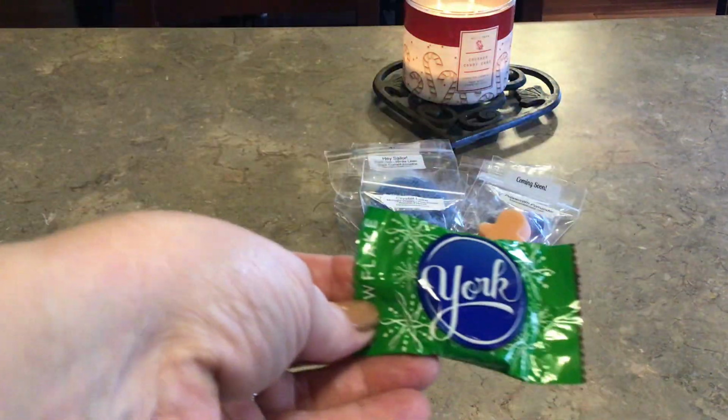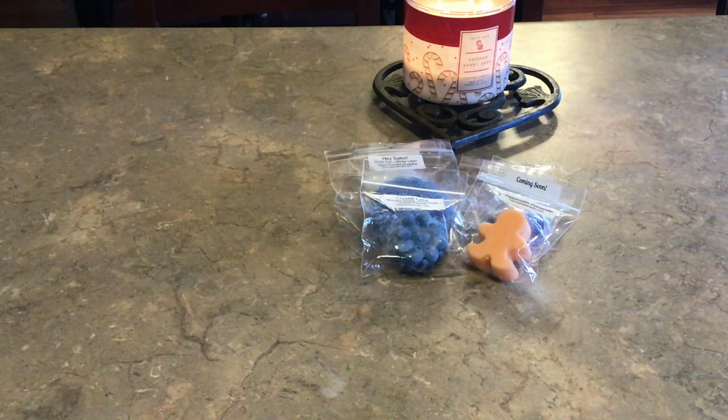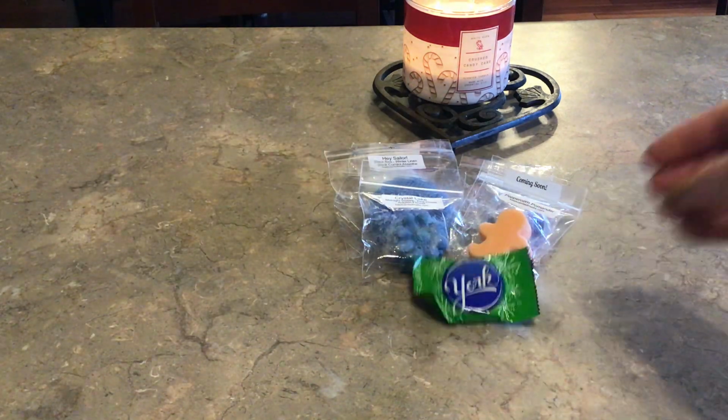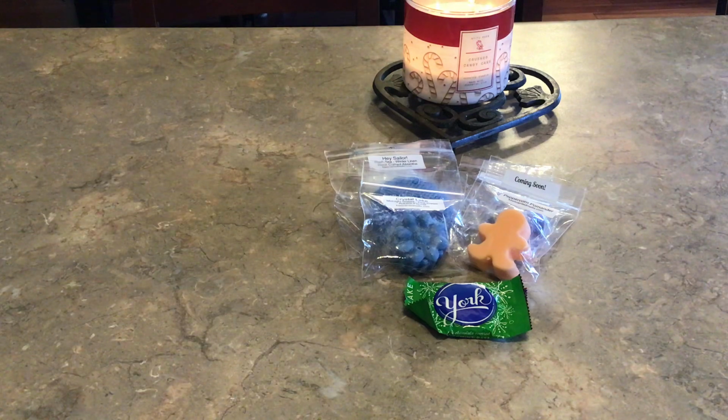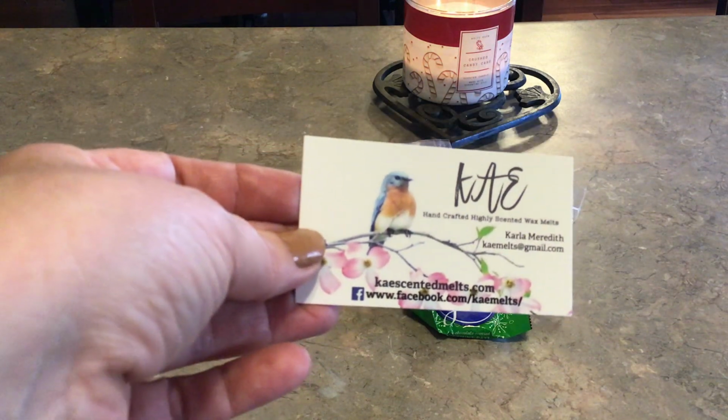And I forgot that she sent a York peppermint patty, and it's in a snowflake sheet. This is one of my most favorite candies, chocolate-wise. But I'm trying not to eat candy, so that may go to one of the boys. And then her business card, always.